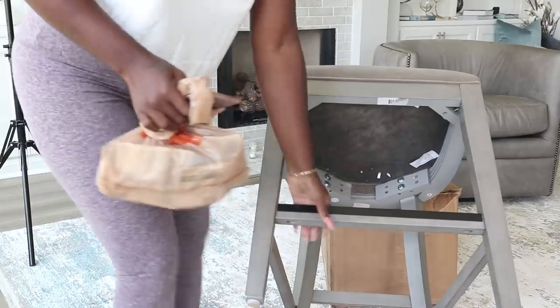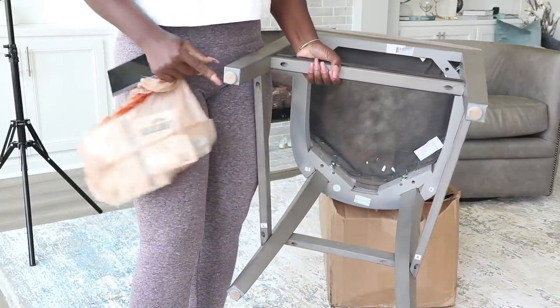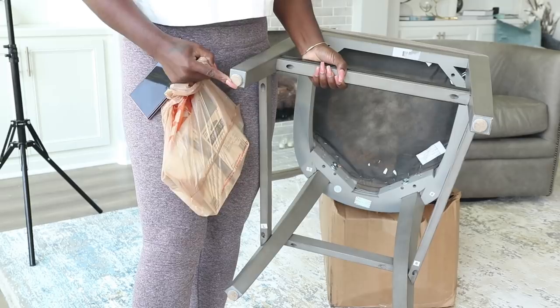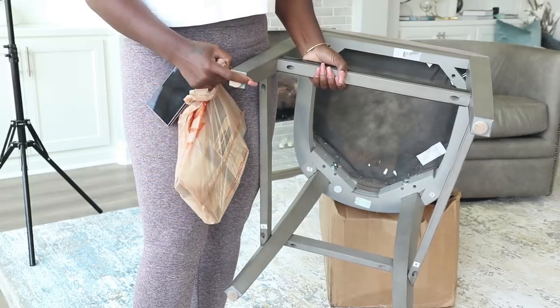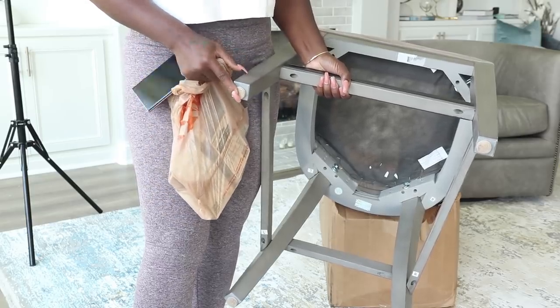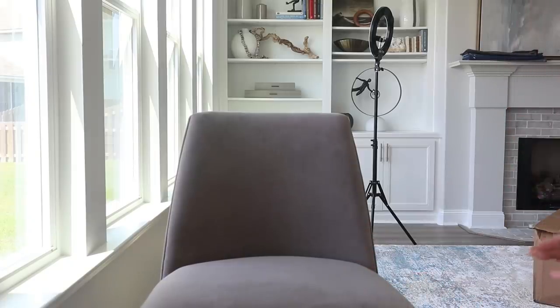But I want to show you guys really quickly because right here underneath the bar stools, I have these feet, which I took the manufacturer feet off and I did this. I also did this to my dining table. I'm going to show you the feet and I'm going to link them down below really quickly. Okay. If you haven't considered this, you should consider it. Why? Case in point.